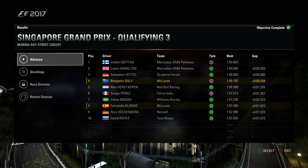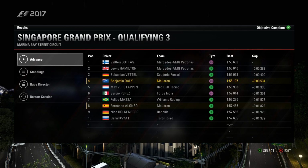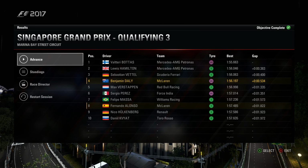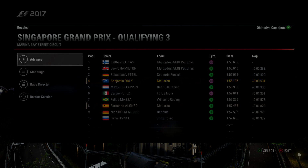So heading into the Singapore Grand Prix, we could come away with a really good race, possibly a podium if we get off to a nice start. I'm going to try and be aggressive with the strategy as well and make sure that we hold on to any track position we get, because if we get some big points here, then that's really going to consolidate our position in the championship. It's time for the race.